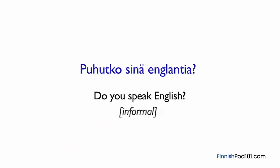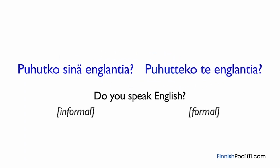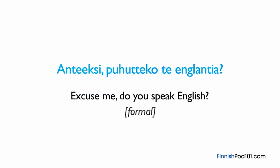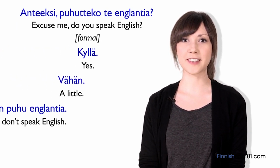We're now going to make this sentence formal. First, we need to use the formal version of you, which is te. If we change the word for you, we will conjugate puhua differently. It becomes puhutte. Everything else stays the same. Puhutteko te englantia? Adding anteeksi, excuse me, makes the sentence even more polite. Anteeksi, puhutteko te englantia? The responses you will receive could be one of these three.